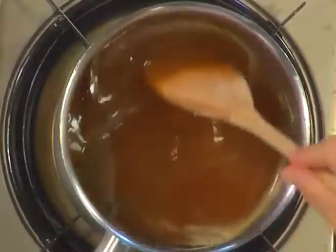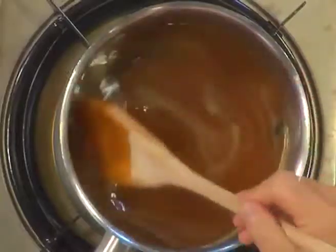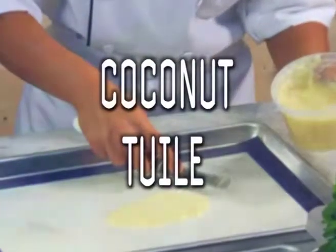So I'm just waiting for this to come to a boil. Just want to make sure that you remove the vanilla pod, and then it should be done. I'll be creating the coconut tuile.